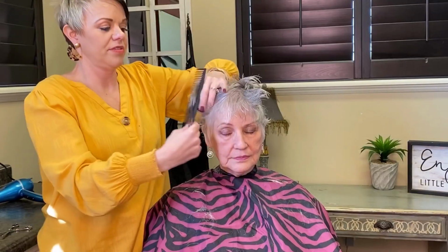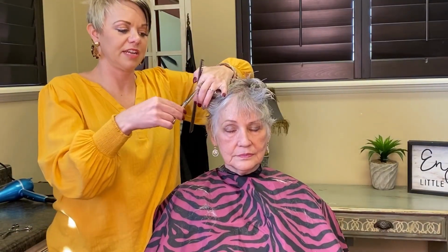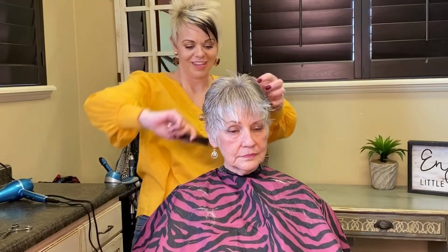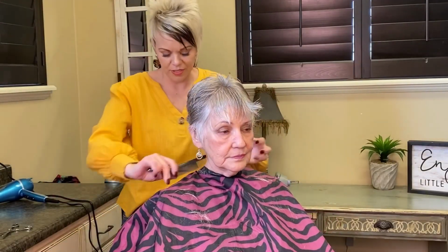Just coming back through this area, just because I want that length there, but I want to make sure, see there's a tiny bit of a corner. I want to make sure that that connects with the sides. Okay, so that's enough texture. And now what we're going to do is add the products in.